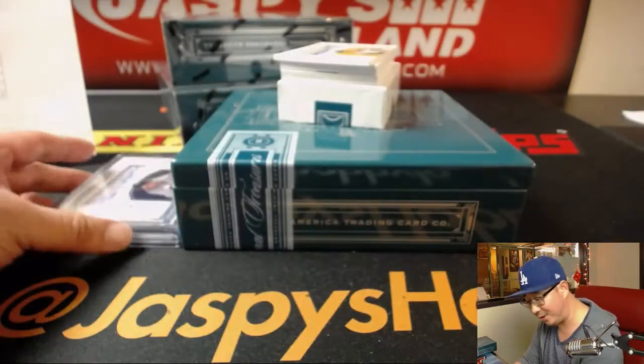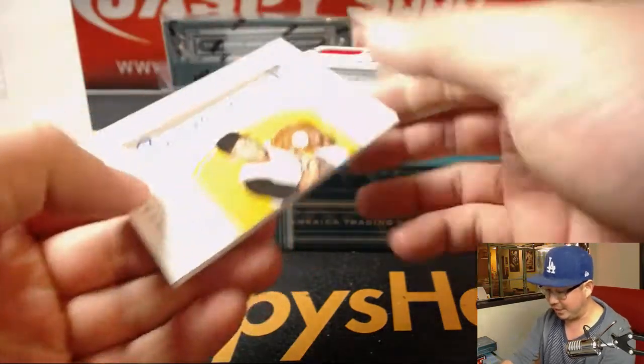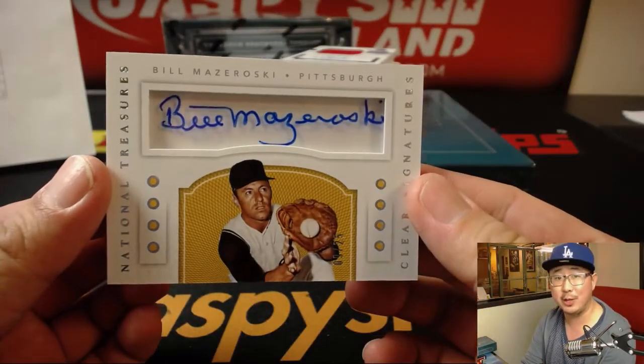Robert Rohr says, never heard. I don't think a lot of people have really seen Lloyd Waner play. But some of you may remember this guy for the Pirates. Another one for Robert Rohr.